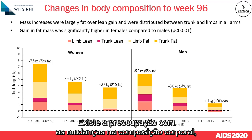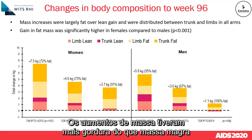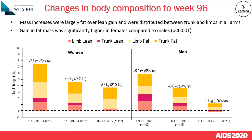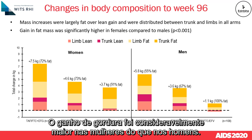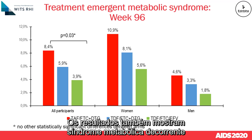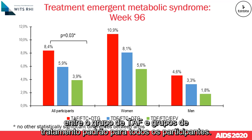Of concern are the body composition changes, which are more pronounced in women than men. Mass increases were largely fat over lean gain, and they were distributed between the trunk and limbs across all three arms in the study. Gain in fat mass was significantly higher in females compared to males. The results also show statistically significant treatment-emergent metabolic syndrome between the TEF and the standard of care arms for all participants.